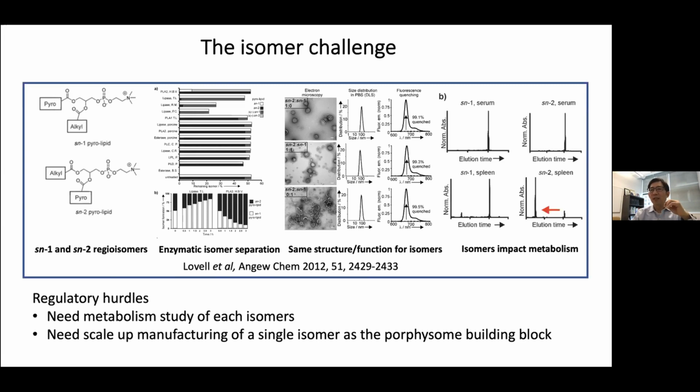For example, with this SN2 isomer, in the serum, in the blood, they remain intact. But in the liver and the spleen, the majority of them start to break down. As a chemist, very happy. But when you talk to Health Canada, they say this is not good, because you have to either give me a single isomer or a fixed ratio of regioisomers before we allow you to go further, because everything has to be trackable and in vivo fate has to be determined. If you have two different in vivo fates, that's a red light.